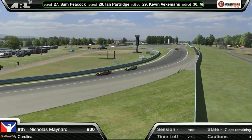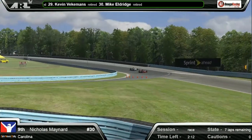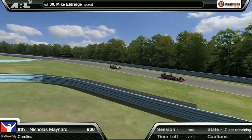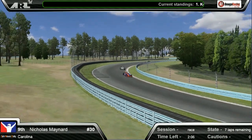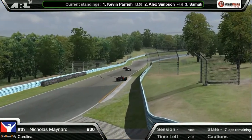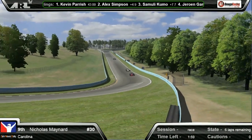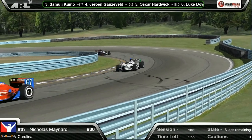So Nick Maynard there, putting the pressure on. Not sure who that is. Guido Mora, sorry. Yeah, it's Guido Mora. I'm sure I'll learn everybody's name very shortly. I was trying to work out who the white car was. Now I know.